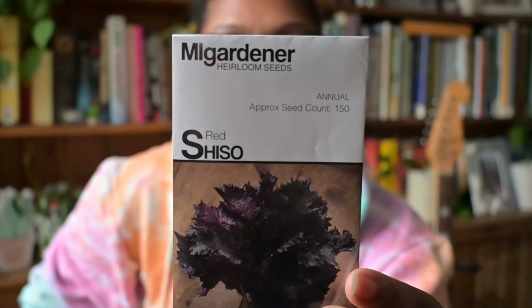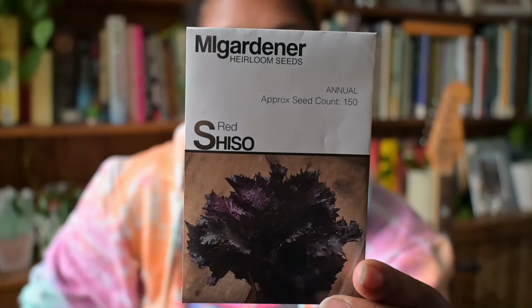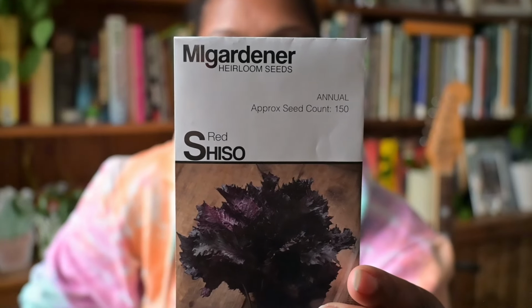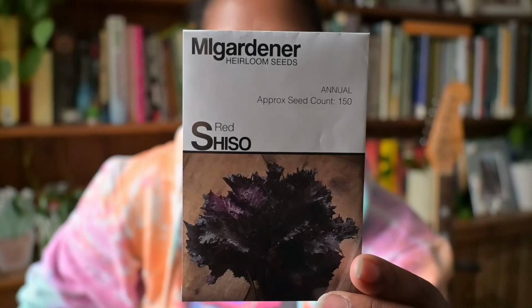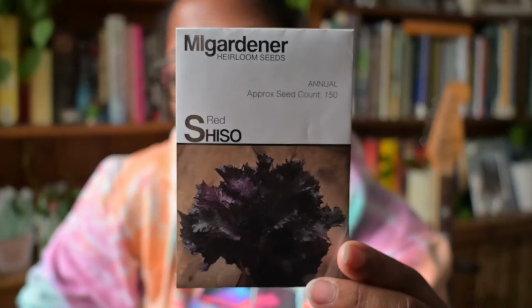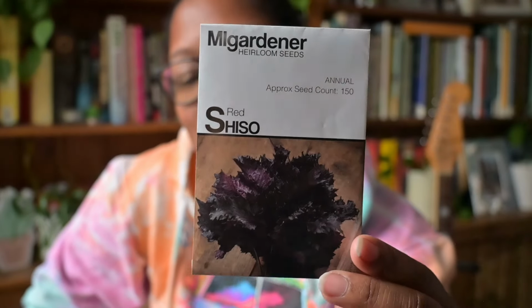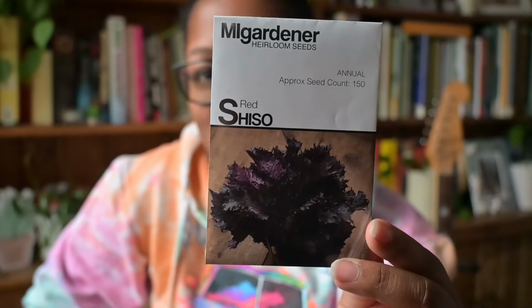The next pack I got was red shiso. I believe that's how you pronounce it. I thought this looked really cool on their site. It's an herb. It's supposed to have some spice to it. Good for cooking in Asian cuisine. The plant gets 18 to 36 inches tall. I'm actually just reading the back of the packet, but this is what drew me to this plant. So I'm looking forward to trying this. This is a new plant and new seed for me this year.